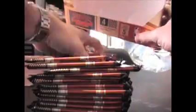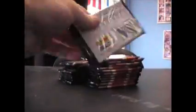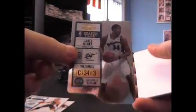Slide. Save the checklist. Oh, man. I'm going to stack it back. Empty. Starting with a die cut of JaVale McGee, and that's numbered 99. Base.